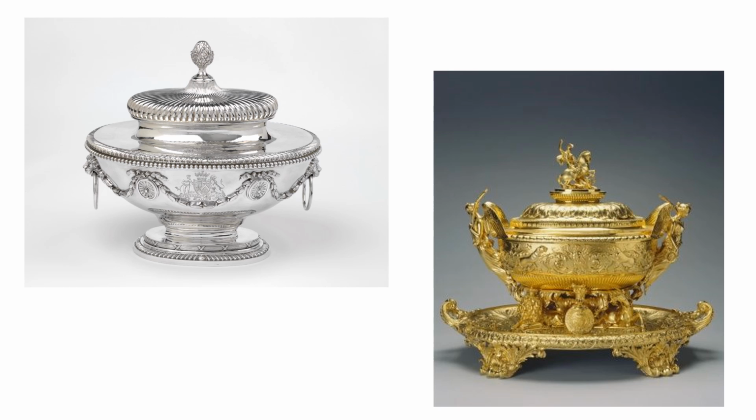It's by Paul Storr, who is very well known for his very exuberant and amazing combination of different kinds of style and decoration, very sculptural work. And I think the reason I've shown these two together is the contrast, because this is a very obviously showy piece. It's a huge tureen. And it was made by the Royal Goldsmiths, Rundle, Bridge and Rundle, who worked with Paul Storr for many years, and were supplying the most wealthy people buying silver in the 19th century.